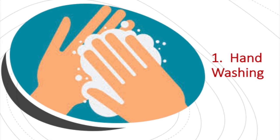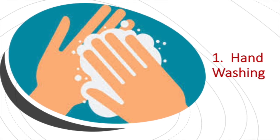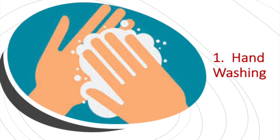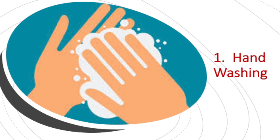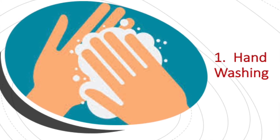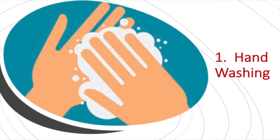But typically what works well is some fun-smelling soap, warm water, not too hot, not too cold, just pleasurable, and then a big fluffy towel. And then you model it in front of them. You can wash your hands with them. You're modeling the activity so they can visually see you washing your hands. And then you're singing along. I like Happy Birthday. It's about 20 seconds.